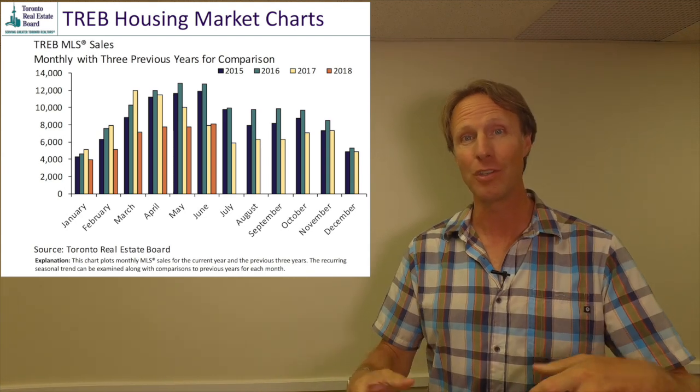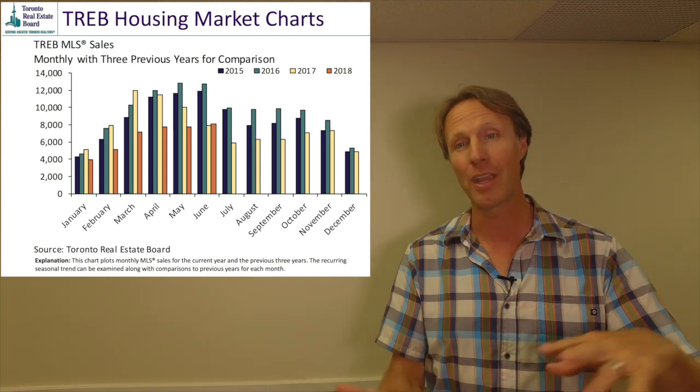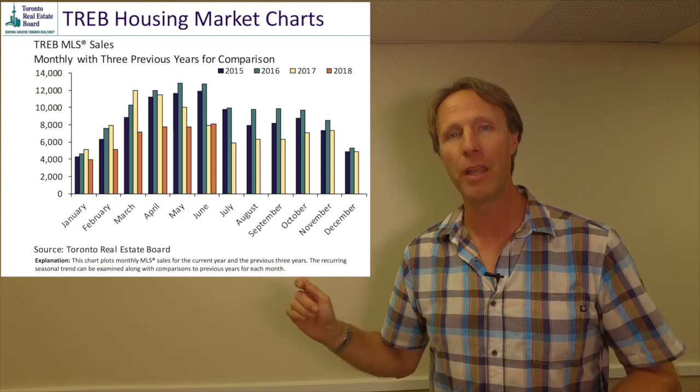But great to see the convergence now. The wacky 2017 numbers are getting out of the way. You can see how this is going to play out the rest of the year.